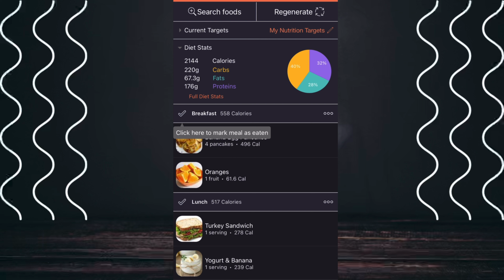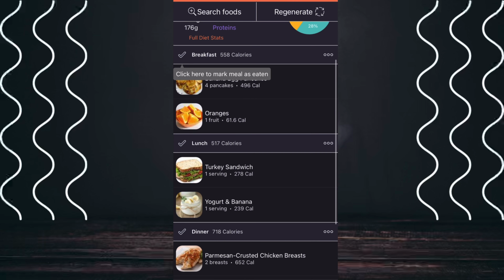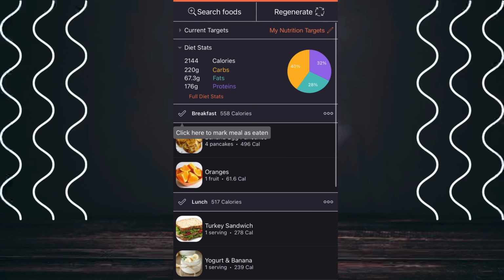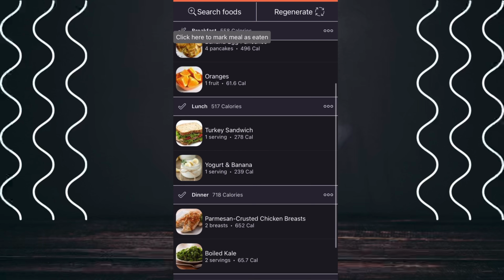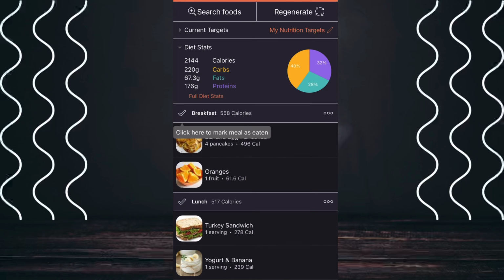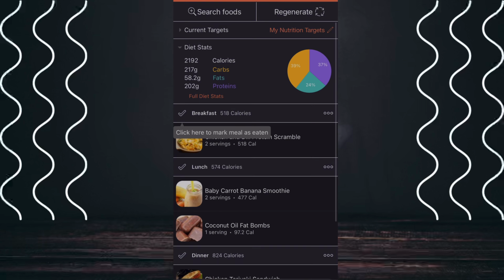The other thing I would like to mention is that it does have a groceries option, but if you do the groceries option, it says upgrade to premium for automatic groceries list and pantry tracking. So I'm all about free. I'm a free freak, so to speak, and I prefer to just keep it free. So that's kind of where I said earlier, where if you would prefer to just do it one day and then basically hit regenerate for day 2, regenerate, and then here's all your day 2 options, and then you can do it again for day 3.